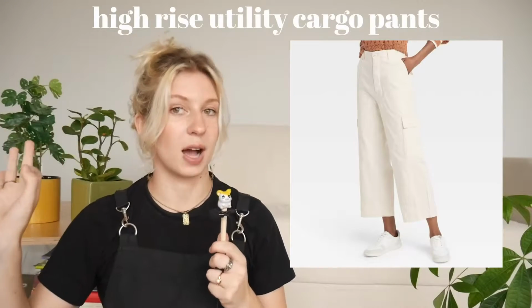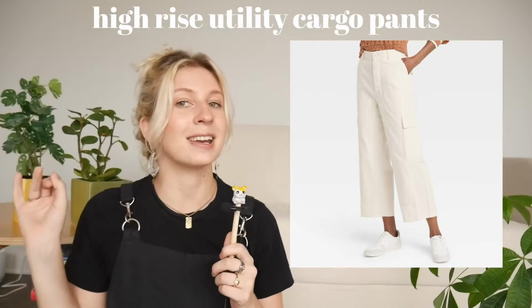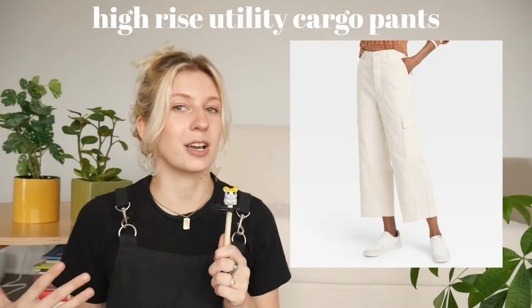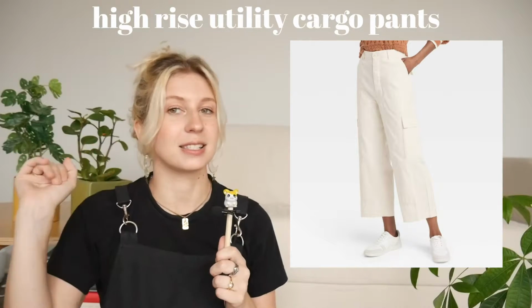Okay, I put my hair up because it was annoying me, but now we're moving on to bottoms. So our first pair of bottoms is this wide leg cropped cargo pant. I just love a wide leg pant. I love a cargo pant, and I really like that these are cropped because I feel like the baggy long cargo pants are what everyone is doing right now, and I appreciate that this is a little something different.